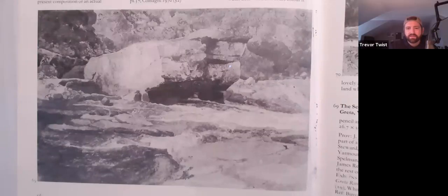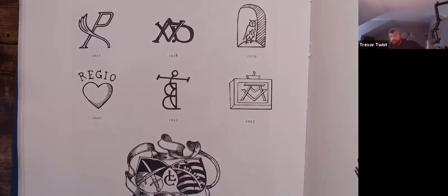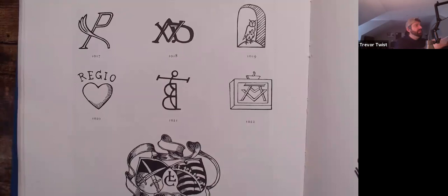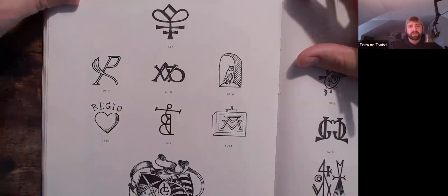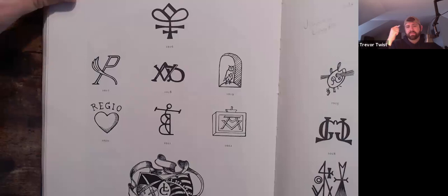So I have this book on signs and symbols, so we'll come back to this one. Let me zoom out on these. So these are signets, all kind of like artists' stamps. I don't know if, when there was a drawing, they'd stamp it, or if it was like a seal. That's what I actually don't know.